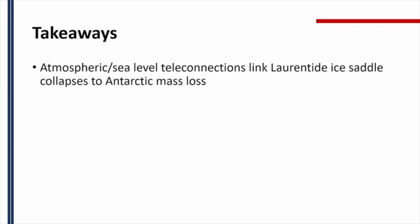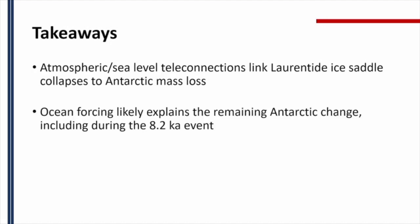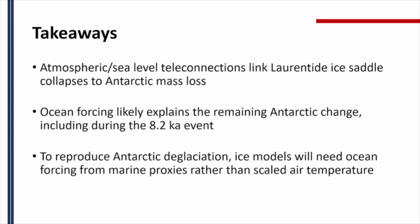Atmospheric and sea level teleconnections, we're going to argue, could link Laurentide ice saddle collapses to Antarctic mass loss. However, ocean forcing, we think, explains or could explain some of the remaining Antarctic change, including during the 8.2 ka event. And to reproduce Antarctic deglaciation, it may be that ice models will need to think about including ocean forcing from marine proxies rather than or in replacing scaled air temperature, which will require more investment in getting these marine proxies for ocean temperature up to a level where we can use them in a meaningful way.